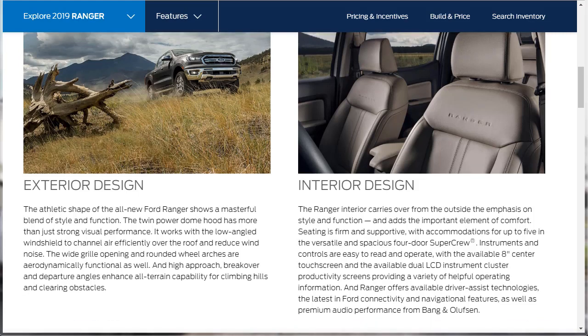All right, let's talk about this interior design now. It says the Ranger interior carries over from the outside the emphasis on style and function and adds the important element of comfort. Seating is firm and supportive with accommodations for up to 5 in the versatile and spacious 4-door SuperCrew. Right, that's the one with the big doors, all 4 big doors. It says instruments and controls are easy to read and operate with the available 8-inch center touchscreen and the available dual LCD instrument cluster productivity screens, providing a variety of helpful operating information.